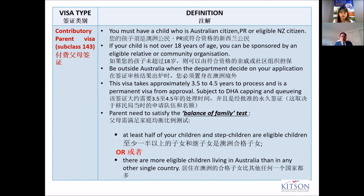So in all the public hospitals you can access, if you go for medical treatment, there is bulk billing that they can do, and you will have to pay the gap if you go private. So for contributory parent visa subclass 143, the 1 at the start means it's offshore, which means you are outside Australia when you apply, and you wait for this visa to be granted before you move to Australia. The common criteria again is that you must have a child who is an Australian citizen, a settled permanent resident, or an eligible New Zealand citizen.